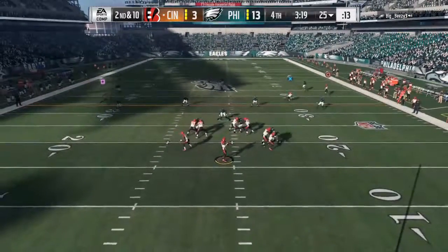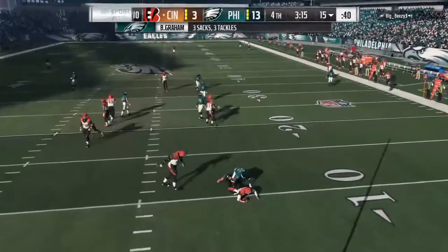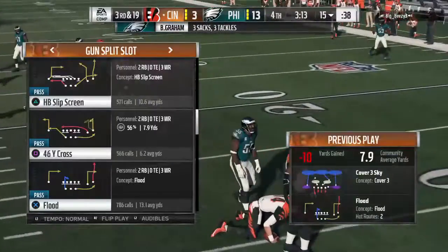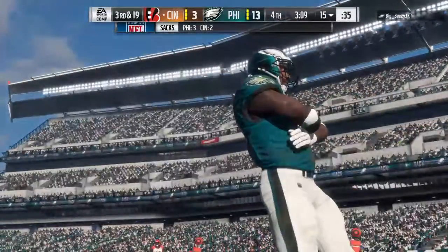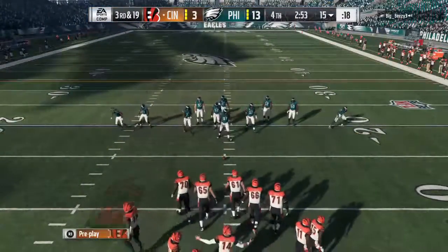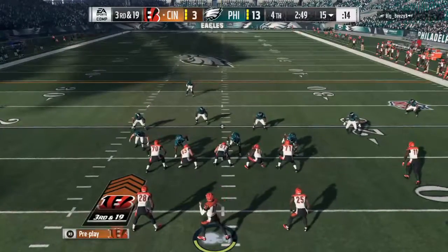To throw on 2nd down, Dalton. Eagle pressure, too much this time. Down he goes. Brandon Graham getting him once again, his 3rd sack of the afternoon. So the sack, and now it's 3rd and long for Dalton and the Bengals.